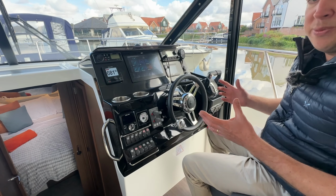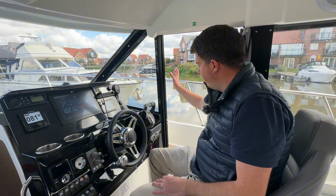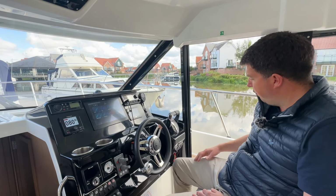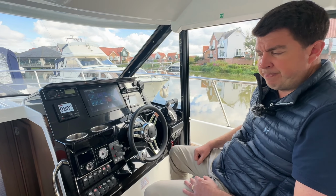Of course, this is the Flybridge model, so you can drive from up on the top. But if you wanted to drive from the lower helm, you have got this side door, so it allows a lot of ventilation in. And if you were manoeuvring in the marina, you can get out. You've got a midships cleat very close by the door.